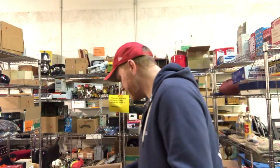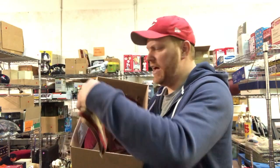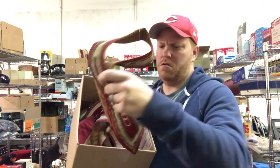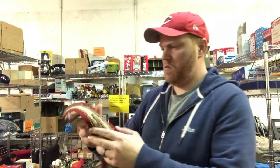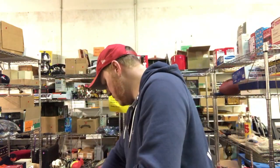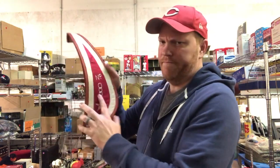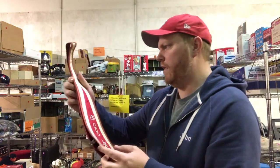A couple things caught my eye I wanted to show you guys. We've got a whole box of sashes, and I believe they're from the Odd Fellows. So there's quite a bit of them. They've definitely got some age to them. Some of them have different numbers on them, like this is 131, so that was probably whatever that division was.